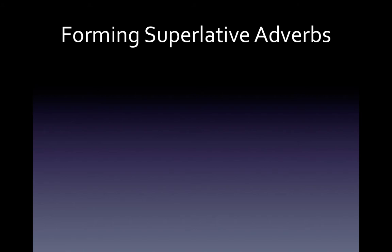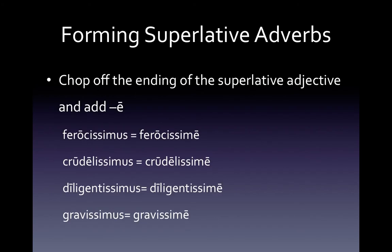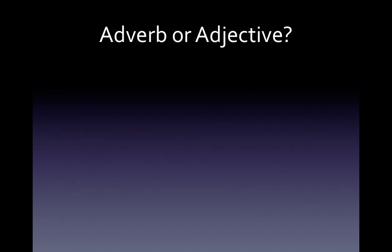Forming superlative adverbs, well, that's an easy thing to do. It's exactly the same as in the previous lesson, because once something is in the superlative, it automatically has your 1-2 endings. So this is just a copy and paste from the previous lesson. Ferocissimus becomes ferocissime, and so on and so forth.